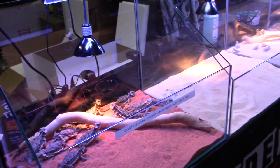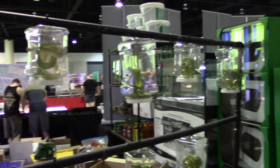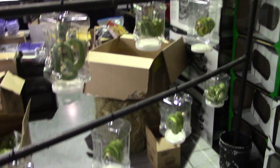So it's 10 a.m. Friday morning, all the vendors are coming in and getting set up. Today's just a vendor day, so we'll be able to walk around a little bit more and see everybody's stuff before the public comes in tomorrow morning. Definitely starting to fill up a little bit here on the vendor day.